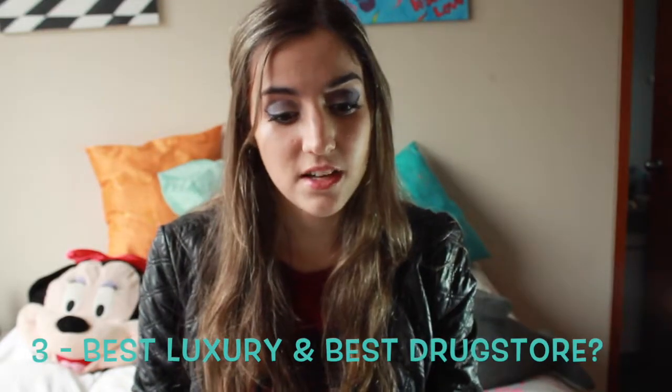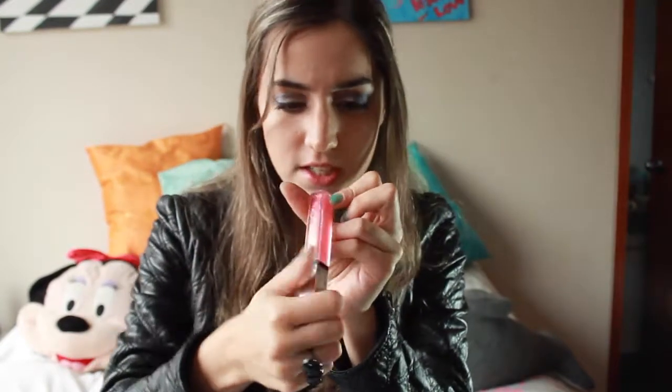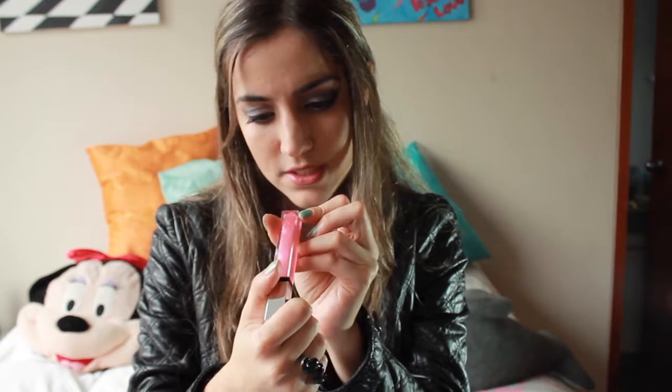Question number 3, best luxury and drugstore products. I'm not a super high-end lipstick type of girl. The truth is that I do have a few lipsticks, but my makeup collection is not that huge or massive, so I don't have that many, though I do have a nice amount. For me MAC would be considered a high-end product. But since I've seen some tags of this and no one ever talks about MAC in this one, I'm going to pick my favourite lip gloss, which is this one here by Givenchy, in the shade 6.